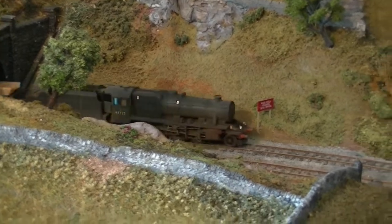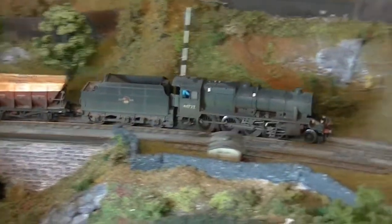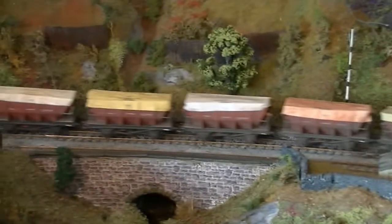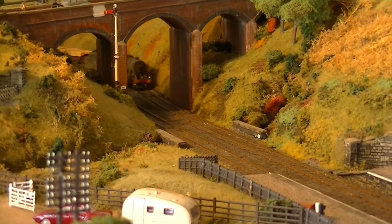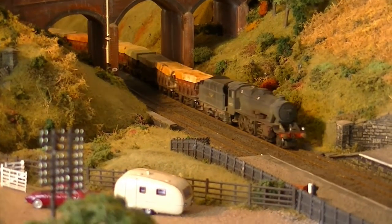So the first train of the day is an anhydrite working. And it's hauled by an 8F, 48732. And being 8F hauled, it's only capable of taking 18 wagons rather than the normal 20 for a 9F.